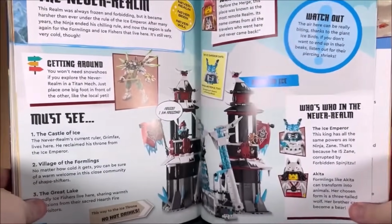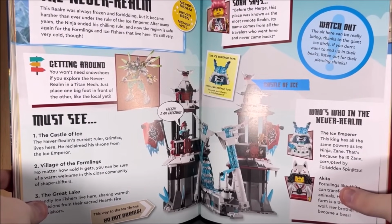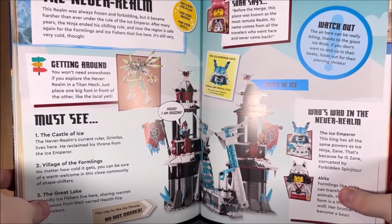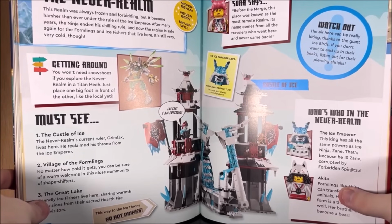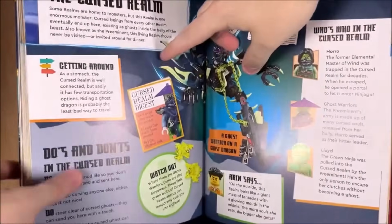Next, we have the Never Realm. Okay, Never Realm gets its part 2. They talk about how Zane is the Ice Emperor, of course. Never Realm, never been, never will. Love that. No hot drinks near the Ice Throne. Like I said, this book has a sense of humor, and I do like that.